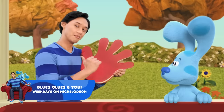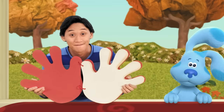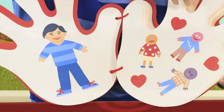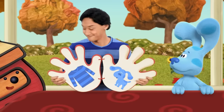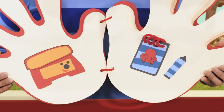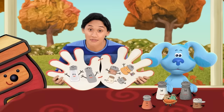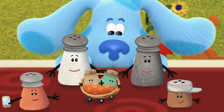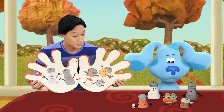Awesome! My Thankful Book by Josh. Do you remember what I'm thankful for? Right! I'm thankful for you, my blue striped shirt, and Blue! And Side Table Drawer is thankful for our notebook. Mr. Salt and Mrs. Pepper are thankful for all of their children. And Paprika and Cinnamon are thankful for the twins. Sweet little babies. And my graham cracker phone. And my baseball hat.